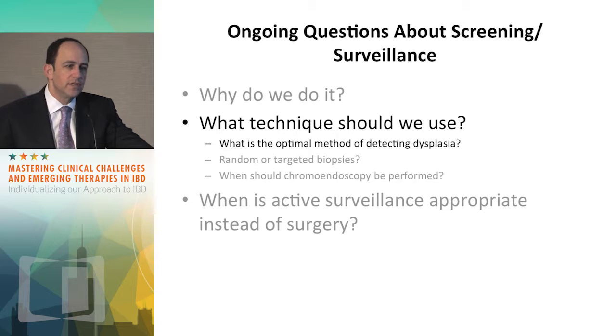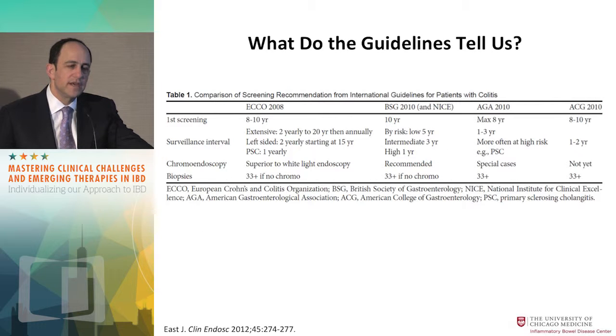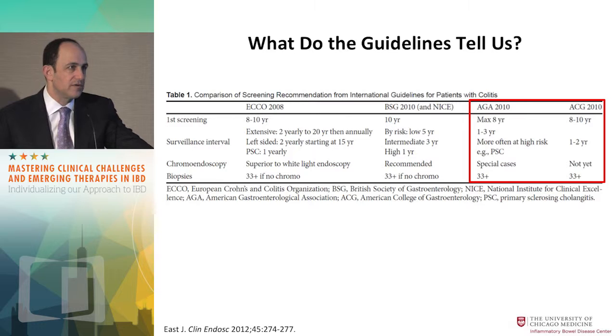So what technique should we use, and what is the optimal method for detecting dysplasia? Well, let's look at a table of the available guidelines, and we're going to focus on the U.S. guidelines, which I would suggest to you, and I've actually written about as being out of date. Nonetheless, the AGA and the ACG, both in 2010, remind us that we should start screening and then surveillance after 8 years of disease. The interval for follow-up is variable based on different risk factors, such as PSC, which certainly requires annual screening and surveillance as soon as you know they have it, versus other patients in whom you may wait longer in between exams.